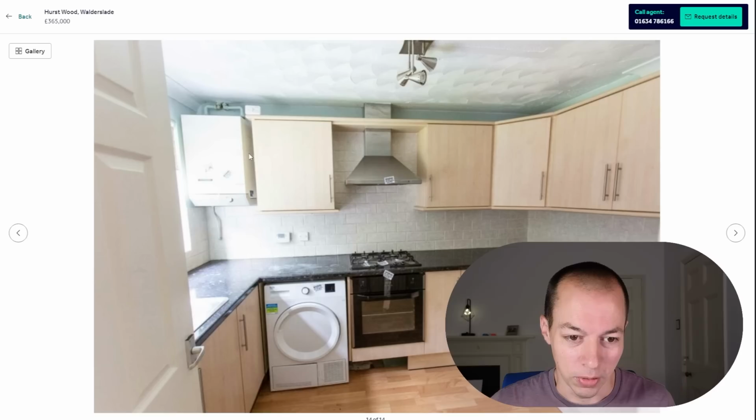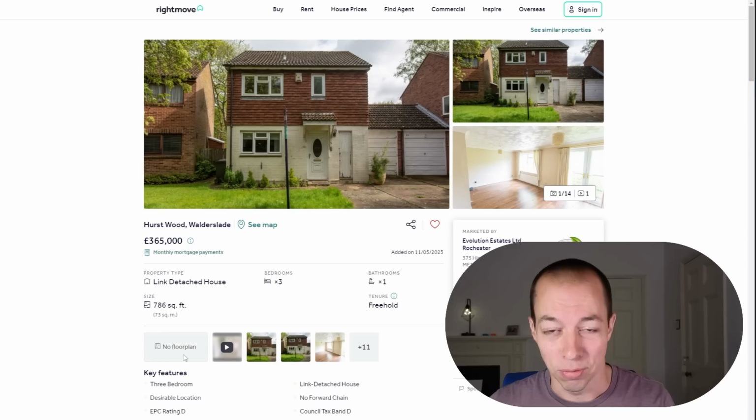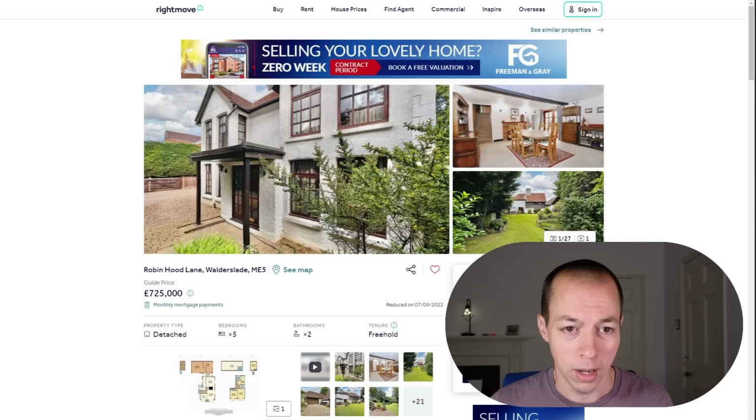And the same with this room. You've got a dirty kitchen. They could at least wipe the worktops before taking a photo. So that's just another example of a very poor listing. But the key thing I wanted to get across was the missing floor plan. You need a floor plan on your listing, and you need a good floor plan as well.